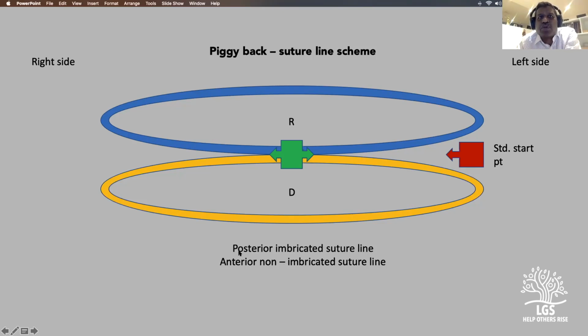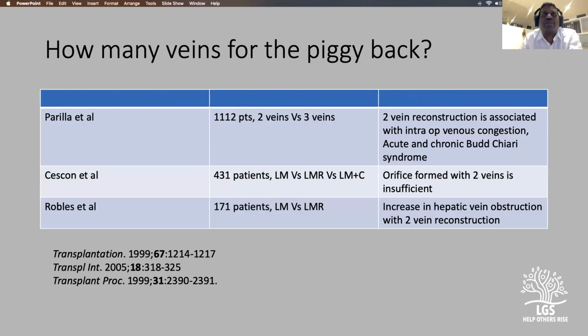So the posterior suture is always imbricated and the anterior is non-imbricated, so that when you see the anastomosis, it will tip open very well. And it's reflected in the postoperative Doppler when you see a classic good triphasic waveform.